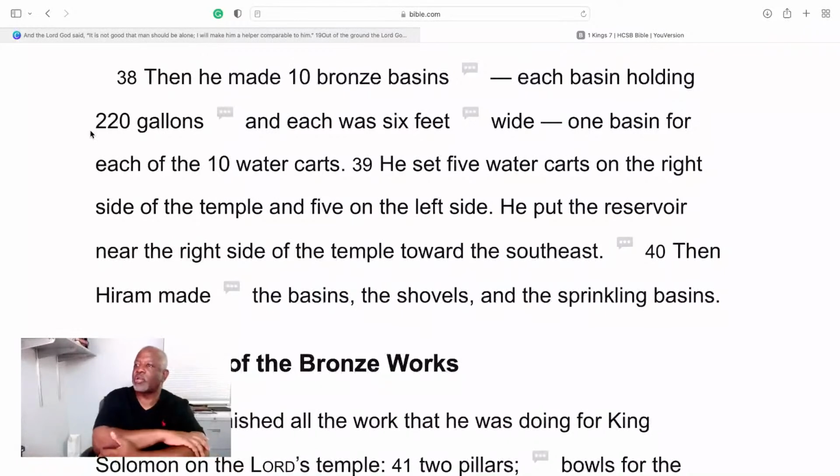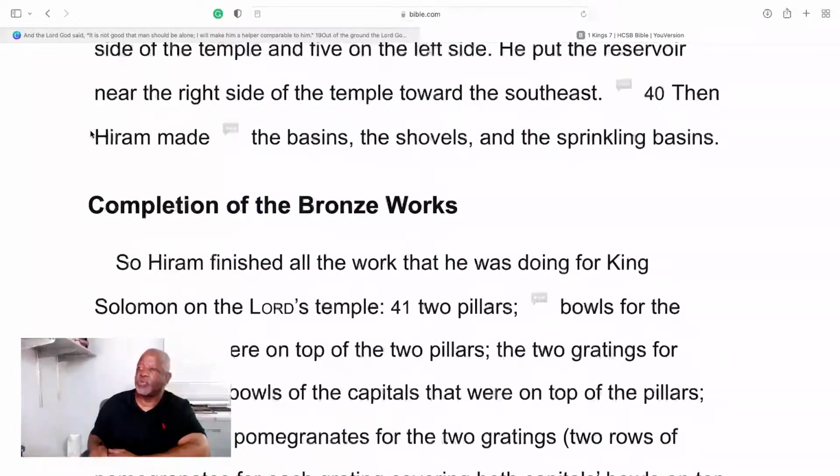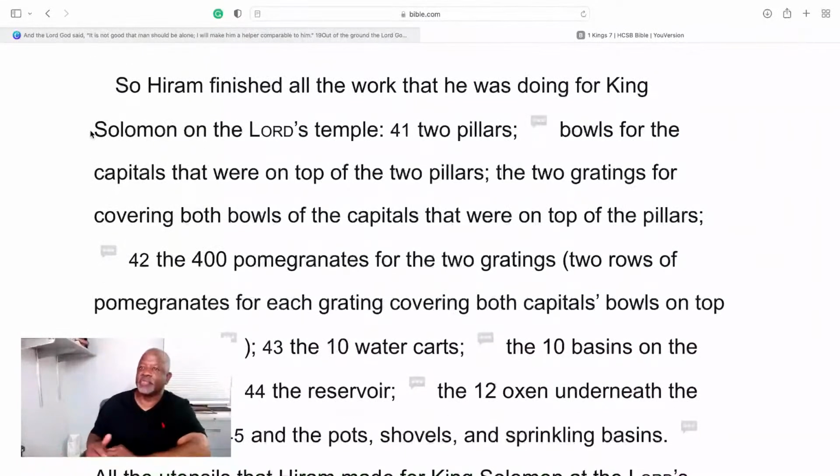He set 5 water carts on the right side of the temple and 5 on the left side. He put the reservoir near the right side of the temple towards the south. Then Hiram made basins, shovels, and sprinkling basins. So Hiram finished all the work that he was doing for King Solomon in the Lord's temple.